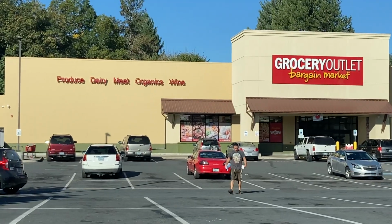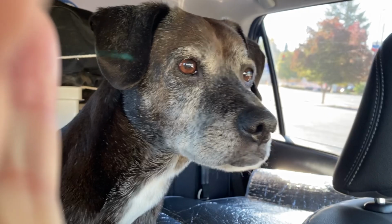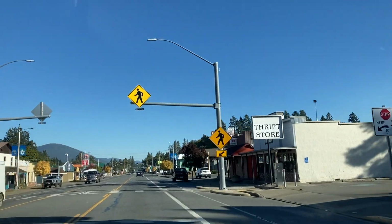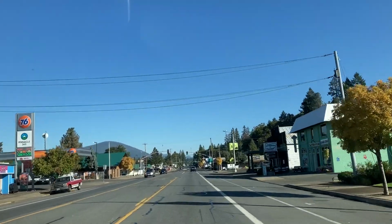Here he comes. I stayed with the doggy to keep her company. He had to go get a few provisions. And she's just been so good. And I raised her bed up. Oops, super close up. I raised her bed up so she's more comfortable and she's up higher. I think she likes that. This is the little town of Cave Junction, Oregon.